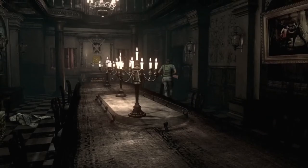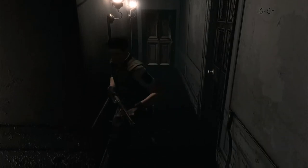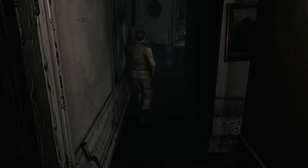Let's make the nice little jaunt back through. Okay, there we go. Straight across the hall is the door that takes us to another hall that we can use to get. Yeah. Okay. We want the door back here.